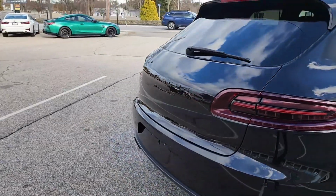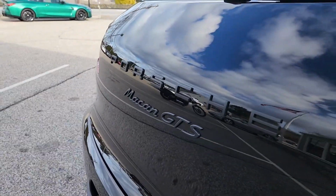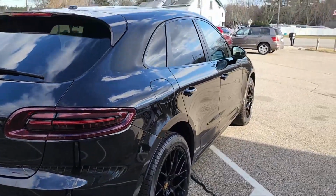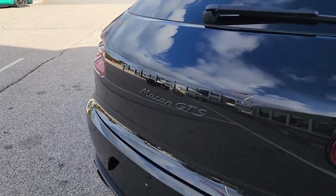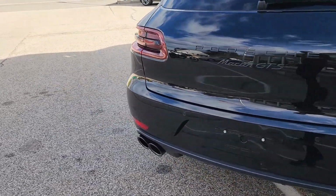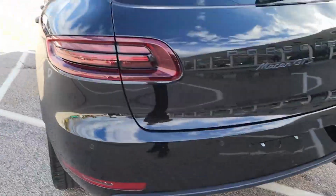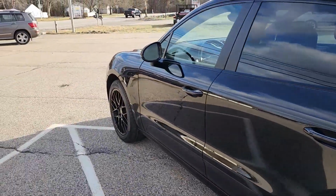And that finally brings us to the rear of the Macan GTS, where we find all of the Porsche badging blacked out, as is everything else on the vehicle. It looks very nice, very subtle. But of course, with options like these wheels and just looking so aggressive with that front end styling, people are going to know this is not just a regular old Macan, but the GTS still remains on the back for further clarification. We also have these dual dark chrome exhaust tips. They all look great and make a beautiful sound. And of course, the taillights present beautifully as well.